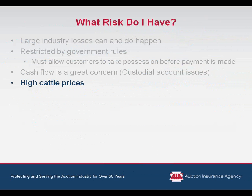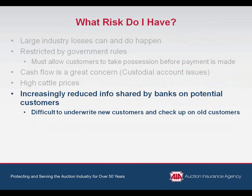Right now is a good time to be in the cattle business. Prices are at an all-time high, but with higher prices comes greater risk. A truckload of cattle today is worth much more than it was a few years ago. So if a truckload gets away and you don't get paid for it, you're going to be out a lot more money. And along with that, it takes a lot more money to operate when prices are high.